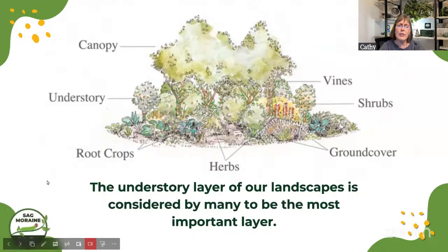But today we're going to be talking about important native shrubs for our birds. And if you're interested in some of the important native smaller plants, forbs, perennials for our birds, we do have another video that's called Beautiful Native Plants for Birds. But today we're going to be talking about shrubs.